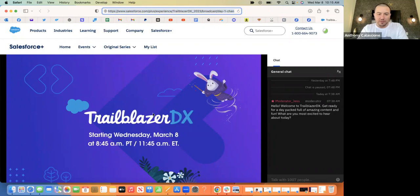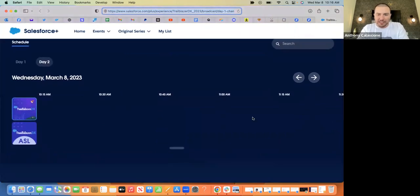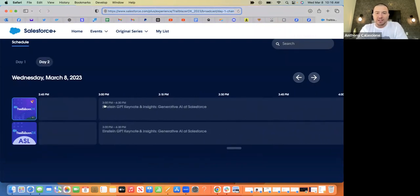So everyone, now to actually attend this, you do need to sign up for Trailhead. Now Trailhead's free, right? So it's not like you're obligated to do anything. You just have to sign up so that Salesforce knows who you are. Point being, Wednesday, March 8th, that's today. And today at 3 o'clock, Salesforce is actually releasing Einstein GPT keynote and insights.